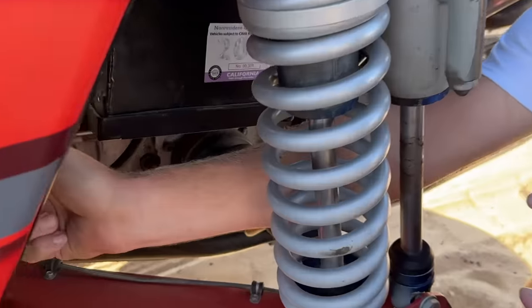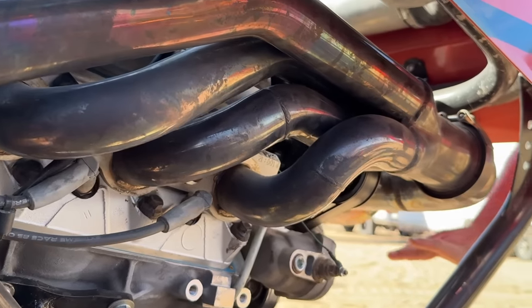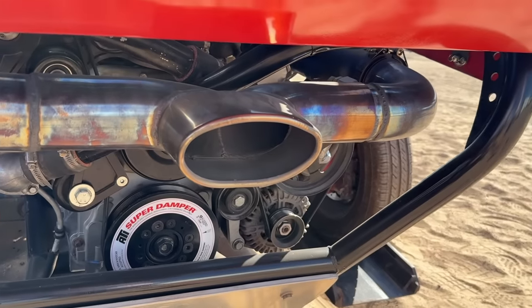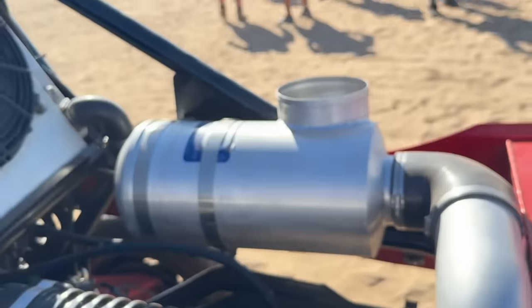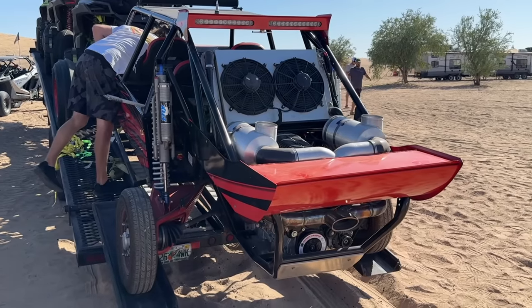Look at the axles on that unit. Dude, they're solid. Did you see the exhaust, George? It's just straight header to this collector back here. Center cut, dude. Oh, man, a lot of intake. I'm standing back here for this. Uh-oh, we got fuel.